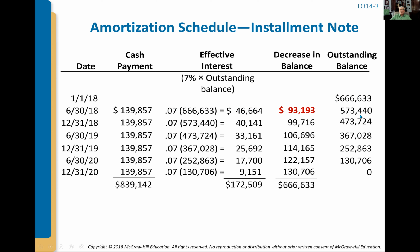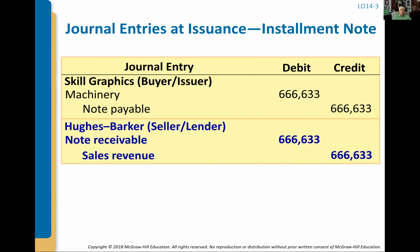If you ever want to say, I've got a 4-year car loan, you're at the end of year 3, you want to trade your car in, you go look at the outstanding balance of your loan. That's what this is right here. And it goes down to 0 at the end. Now it reduces slower in the beginning because you have bigger interest in the beginning, because of the bigger outstanding balance. So 7% of 666 is a lot less than 7% of 130. And so they work magically right down to zero in our installment loan problems when we do the problems for this class.